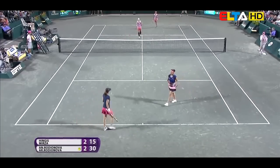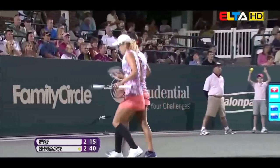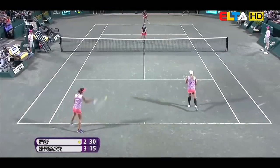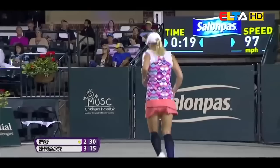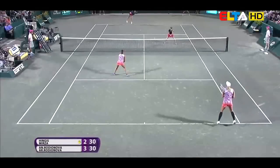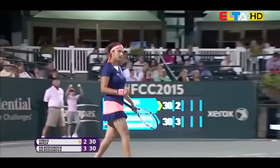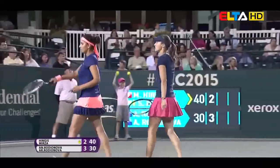That's a good eye formation once again, forcing Hingis into that down line forehand. Wow, fabulous inside out forehand. Hingis was covering that side. And from my playing experience, let me tell you, Anastasia Rodionova, she likes to go down line.